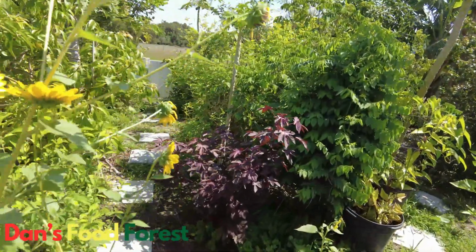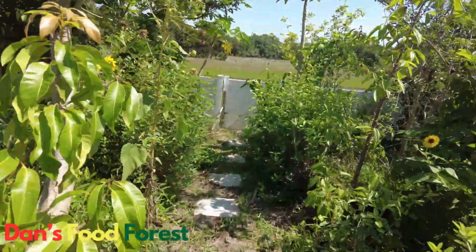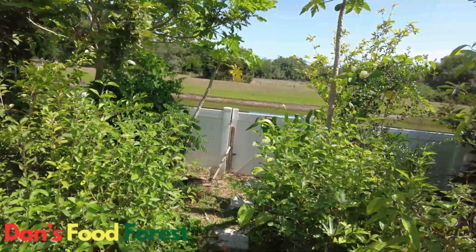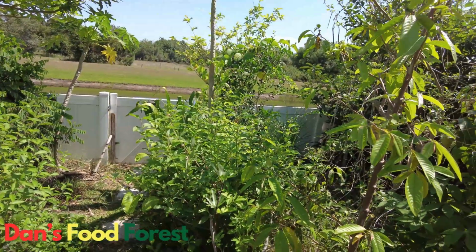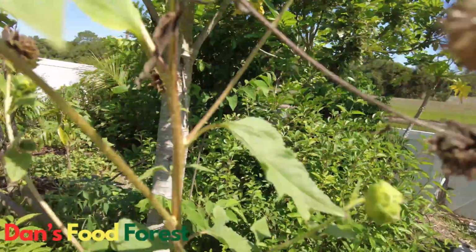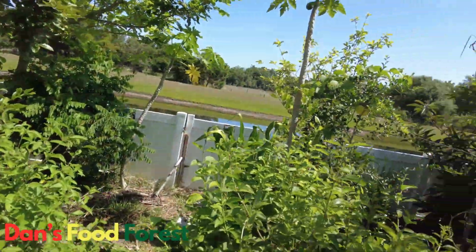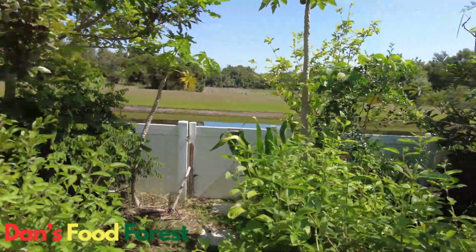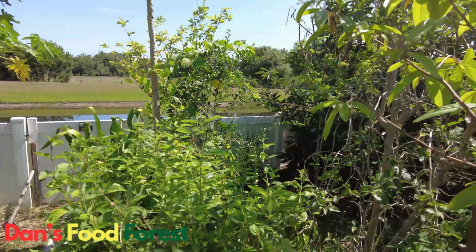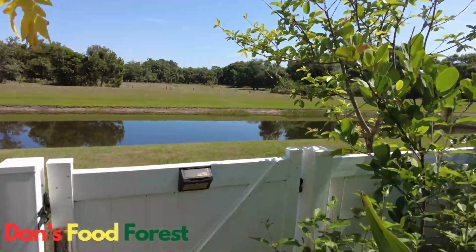All right, so we're going to walk through the middle of the food forest. Our food forest is a typical suburban backyard where we choose to grow food instead of grass. 99.9% of everything you're looking at is consumable. Either it's an herb or it's fruit. All right, so let's walk down here.